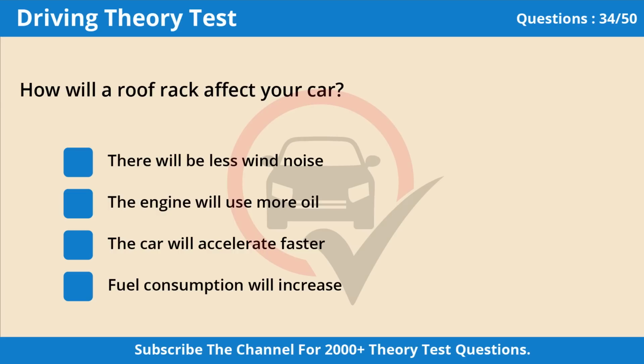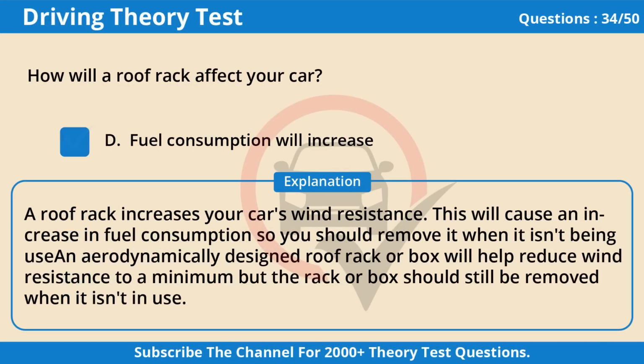Question 34. How will a roof rack affect your car? D. Fuel consumption will increase. A roof rack increases your car's wind resistance. This will cause an increase in fuel consumption, so you should remove it when it isn't being used. An aerodynamically designed roof rack or box will help reduce wind resistance to a minimum, but the rack or box should still be removed when it isn't in use.